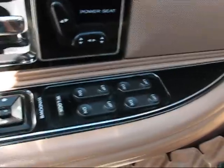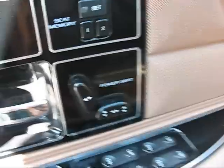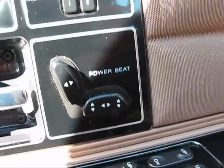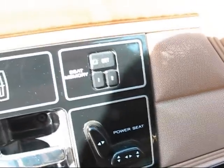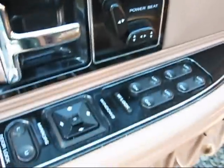All the controls, power windows, locks, power seat right there to lift the seat, up and down, forward and back, the backrest. It has memory seat also. Everything works. The rocker panels, everything is just perfect.